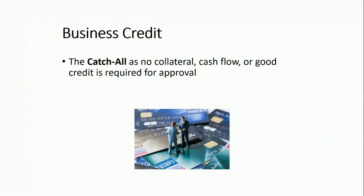But the beautiful thing is that business credit's a catch-all. Business credit, you can get money for your business quickly through business credit, even if they don't have cash flow, credit, and collateral. And this is why if you're talking to potential customers, you want to go through an interview process. How is your cash flow? How is your credit? How is your collateral? Because in doing so, that's going to determine if business credit's a better fit or one of the other types of financing we just talked about is a better fit.